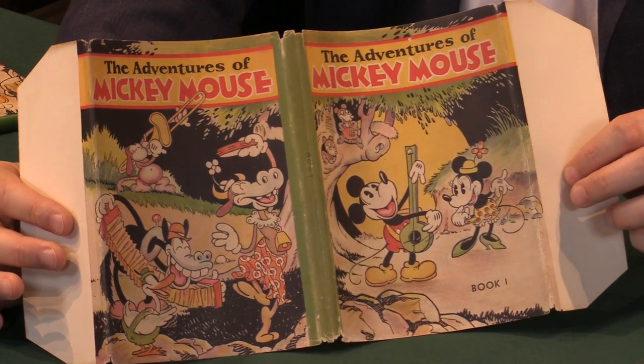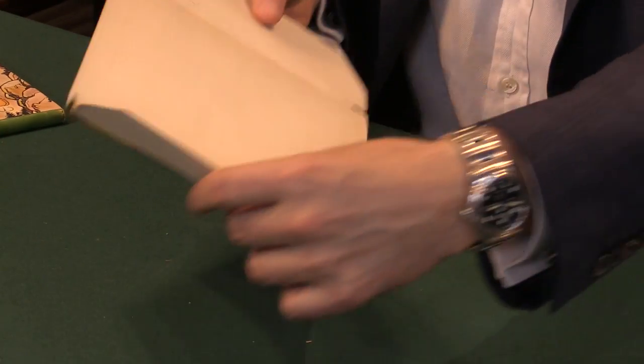If there's any repairs on the dust jacket, you can also send us an image of the back cover if there's any damage. In this particular case, there isn't, but literally a full image showing the back cover. And there we can clearly see there's little tears. And it just gives us a perfect impression of what we are dealing with.